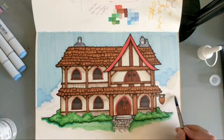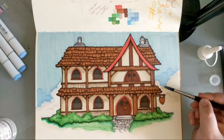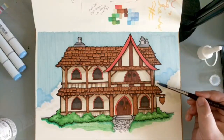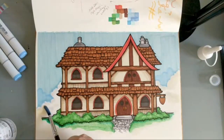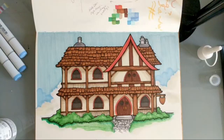The biggest thing is just paying attention to the spread because you don't want it to start interacting with lines that you don't want to have bleed. So as I'm going into this corner by the roof, I want to make sure I'm not heavy with the amount of fluid on my brush at that point because I don't need that becoming a problem. I think that I'll end up going through a lot more of this fluid now that I know I can do it with a brush.